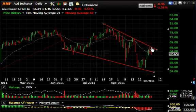ANF, which got right up to the declining tops line, backed off today by 96 cents. And if it is the beginning of a new pullback, we may see a retest of the lows around 56, my first target.